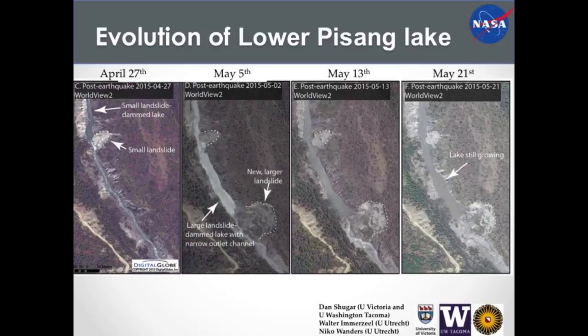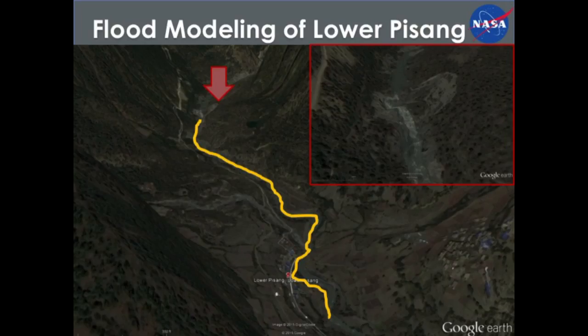to grow. So one of the other things is, okay, well, if the river is breached quickly, catastrophically, what will happen? What's the flow look like? And so one of these groups did was, so this is the landslide from the side. It's like you're looking up the valley at the landslide. And then this is the town of Lower Pisang. It's about a population of about 300.